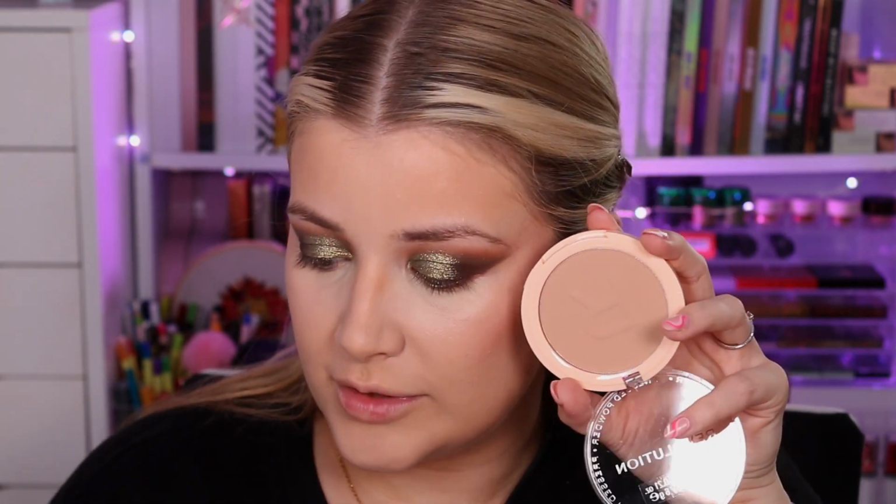I don't have these in the right order, so I'm not too sure what the order is, but we have Beige, Chestnut, Tan. Bear in mind, obviously these are pressed powders, not bronzers, just in case you're wondering why the names might not match. But then this one is Vanilla, and then we have Dark, which is this one here. I think I have all of them.